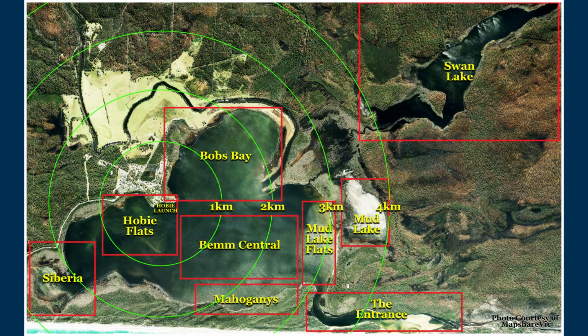So here's the map with all the locations marked out as I've named them. Some of the places are their actual names, Siberia, Mahoganies, Bob's Bay, Mud Lake and Swan Lake, but I've just called a couple of the areas my own names, like Hobie Flats, Bemm Central and Mud Lake Flats, just so we can easily find them on the map.